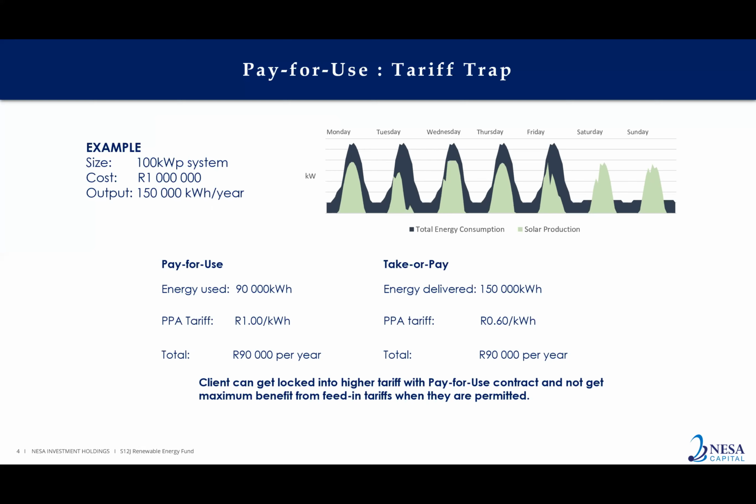Very often we hear, "Oh, you only pay for what you use, so there's no risk to you. If you don't use all the energy and your business ends up shutting down and you sell half your machines, well, then there's no risk to you. And then, you only pay for what you use." Read the fine print in a lot of these PPAs. It's often not what it seems.